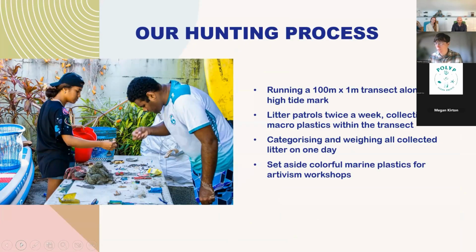And so when we started out our litter surveys, we would use the OSPAR method to categorize our waste, running a 100 meter by 1 meter transect, as I've mentioned, along the high tide mark, doing litter patrols twice a week, and sorting and weighing the rubbish on one day of the week. And then from there, we'd set aside colorful marine litter to use for our artivism workshops. Next slide, please.